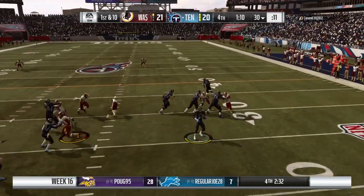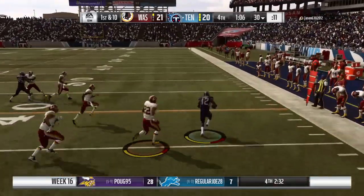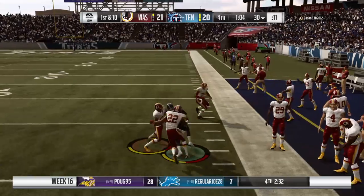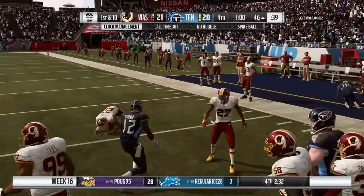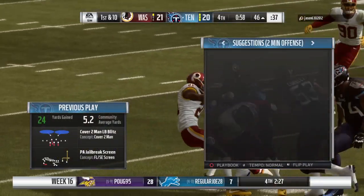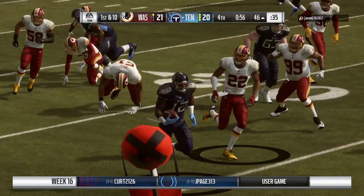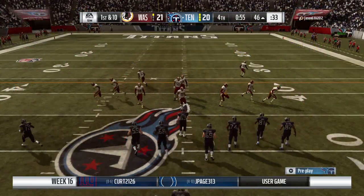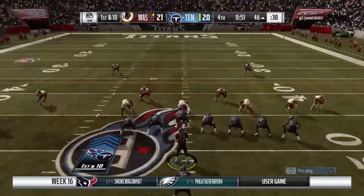He'll look to throw. Throw right side, taken in by Godwin. Oh, and now he bowls him over. And he'll be taken down, but not before they work it across midfield. That one goes for 24 yards. Okay, there's 3 timeouts left, right? Think you got to use one here, don't you? No doubt about it. I'd use one right here. This quarterback now 9 of 17 through the air.